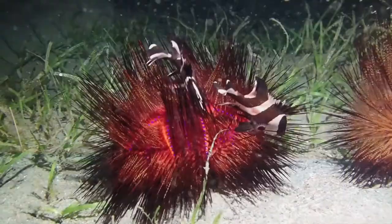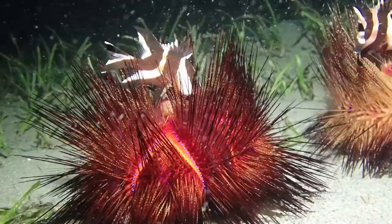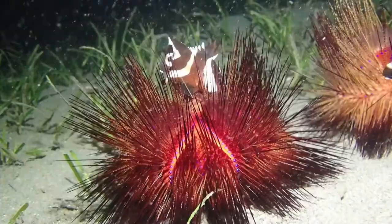How's it going, everybody? So today I would like to show you something really special. These are juvenile red emperor snappers. We are again here in the Philippines on Negros Island, and during a night dive I saw this really interesting interaction between two very different species.